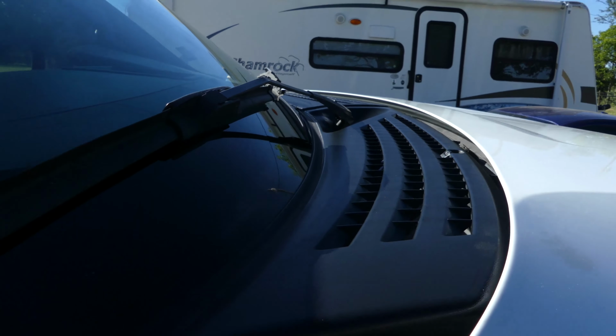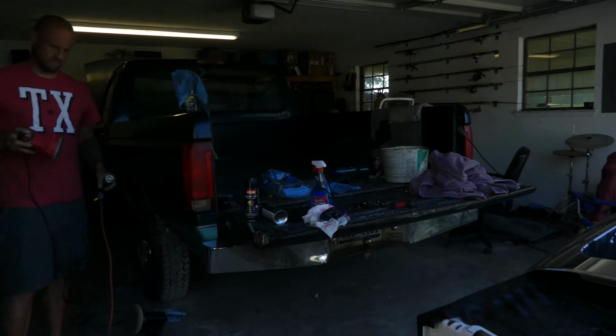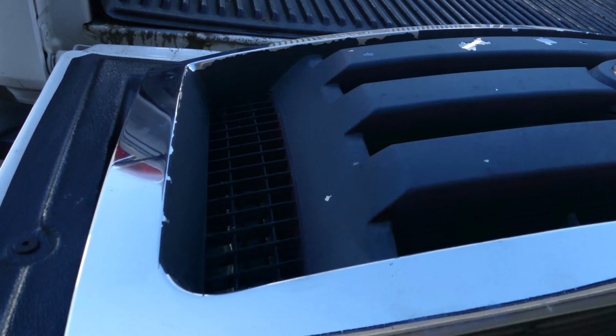All the trim is done, the mirrors are done, the top of this is done, that's all spiffied up. We got the grill off here, we got the sand right there. Ford logo's out. We're gonna paint this eventually. I don't have that time today, so time to sand this down.